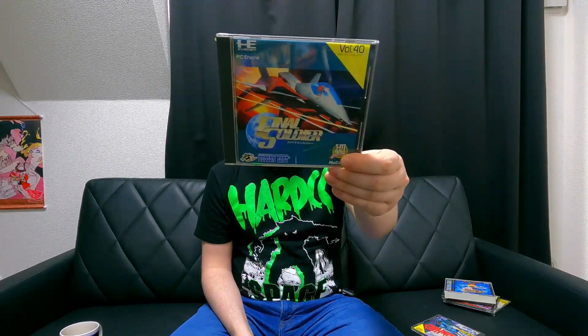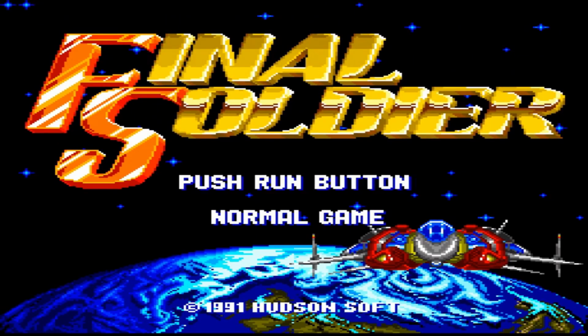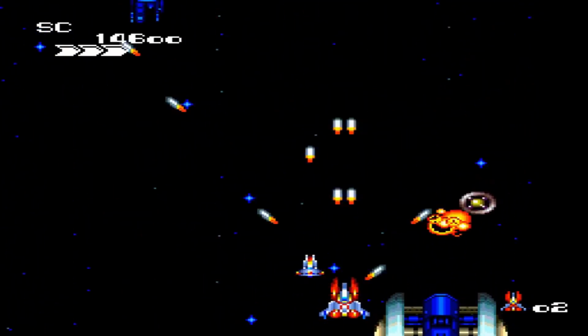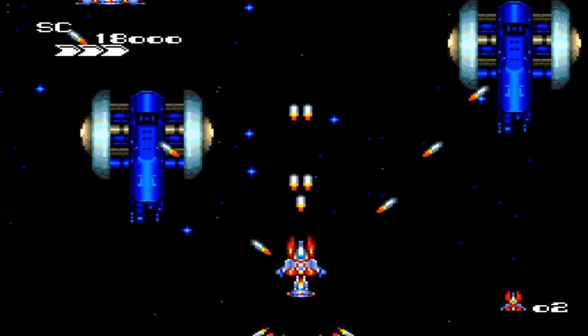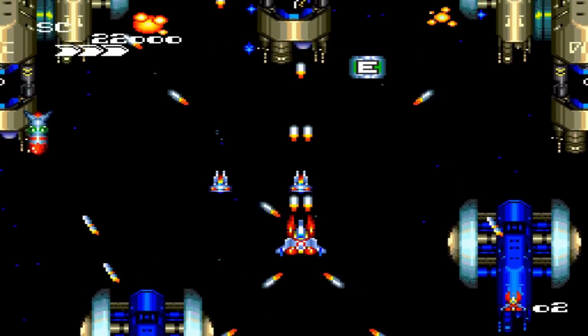And I got a couple of shooters here because what's a PC Engine pickups video without some shoot 'em ups? First up, great game. Reviewed this way back in the day, like 10 years ago or something. I picked it up, played it, immediately loved it. It is Final Soldier. This is the second game in the Soldier series, and I believe the only one that was not released outside of Japan. So before this was Super Star Soldier, and after this is Soldier Blade. Both of those got released outside of Japan. They got a release on the TurboGrafx. Final Soldier, however, did not.